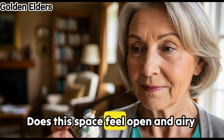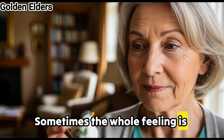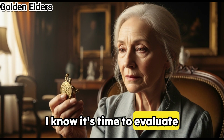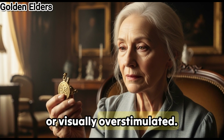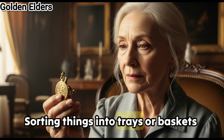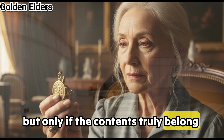Seventh question. Does this space feel open and airy or packed and crowded? Sometimes the whole feeling is more important than any one particular piece. I know it's time to evaluate if these shelves are overly crowded when I enter a room and feel tight or visually overstimulated. Are all surfaces covered? Sorting things into trays or baskets is beneficial, but only if the contents truly belong there.